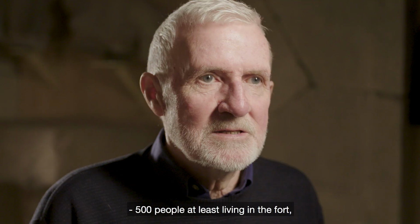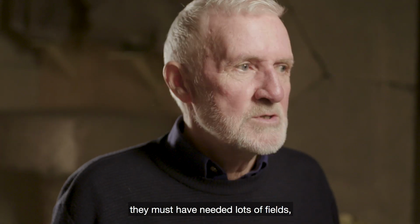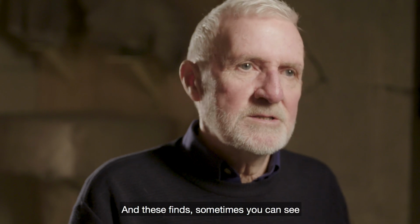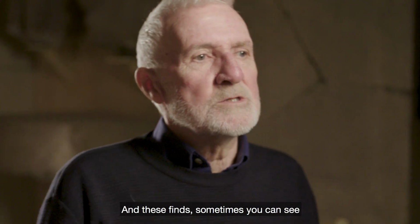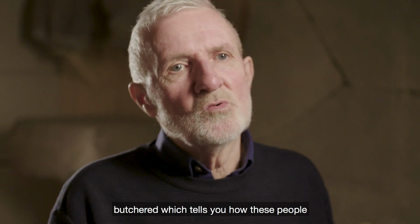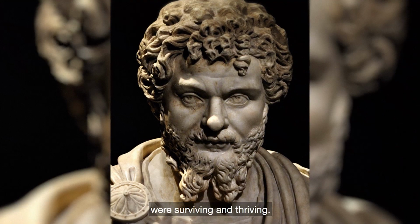500 people at least living in the fort, and all the people living in the village, they must have needed lots of fields, lots of animals grazing, and these finds, sometimes you can see from the bones how it's been butchered, tells you how these people were surviving and thriving.